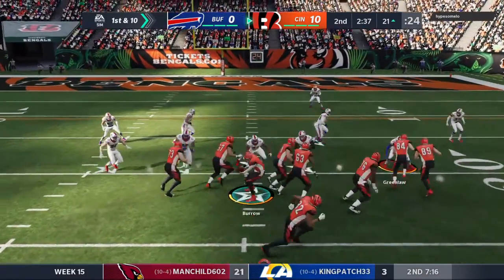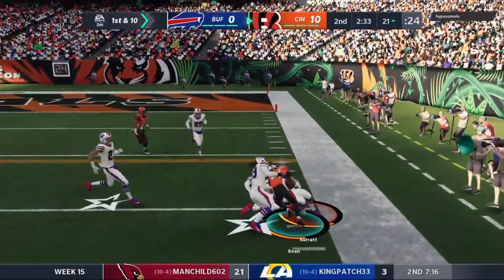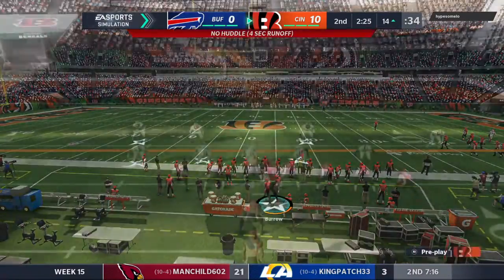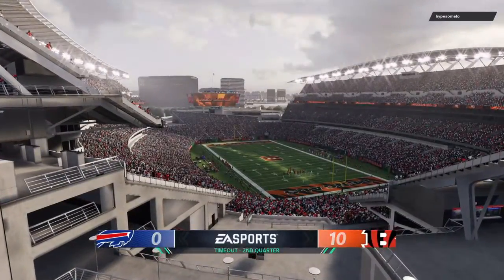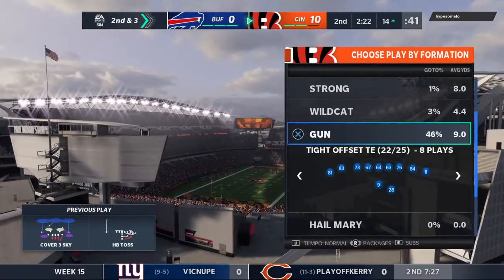Switch it. Come on, switch it. On 1st down, Bean. And he's going to get this one down inside the 15. It's a 7-yard carry to set them up with a 2nd and 3. A 7-yard pickup brings up 2nd and 3.